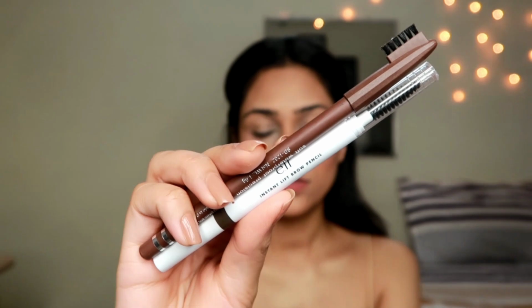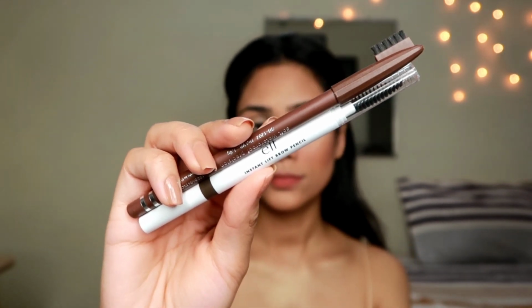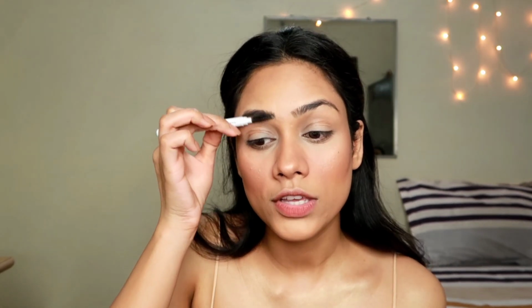So my base makeup is now done. Now it's time for my eyes. So first thing that I'm gonna do is my brows. So for my brows I have these two products. The first one is the Swiss Beauty eyebrow pencil, and the other one is this e.l.f. Instant Lift brow pencil. So I'm gonna use both of these products.